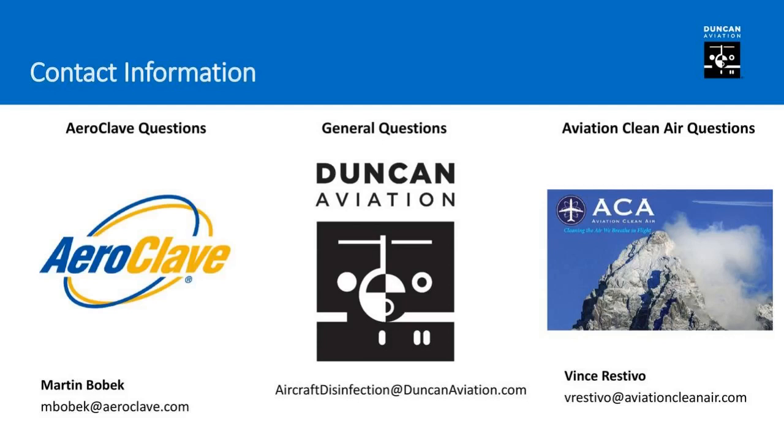What we've done is in our testing of the Boneyard aircraft, along with the recommendations from Martin's group, we were able to dial in how long to run to avoid that excessive moisture. The AeroClave comes with a recommended runtime for your cubic feet of volume. We use that Boneyard aircraft to dial that number in a little more specifically tailored to the shape of an aircraft.